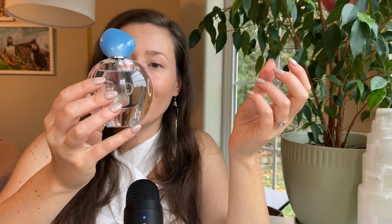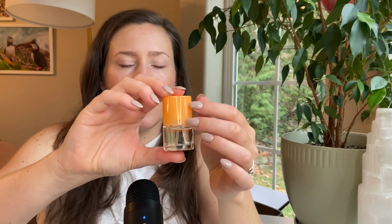So that is Ocean de Gioia by Giorgio Armani. Okay, next we have a more classic scent that I've got a mini of.